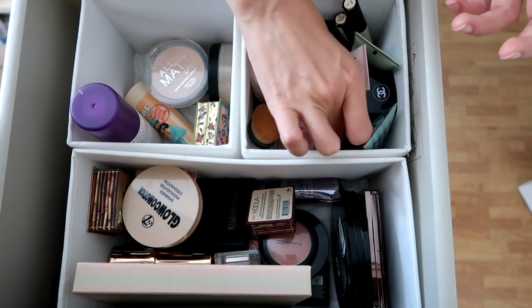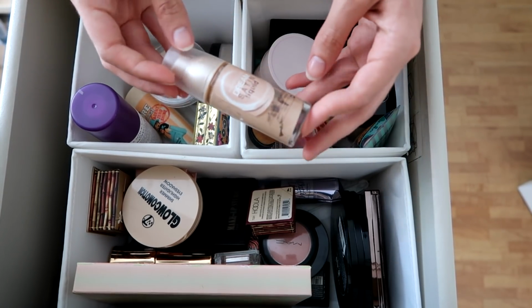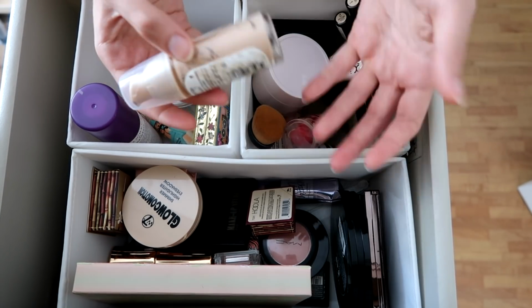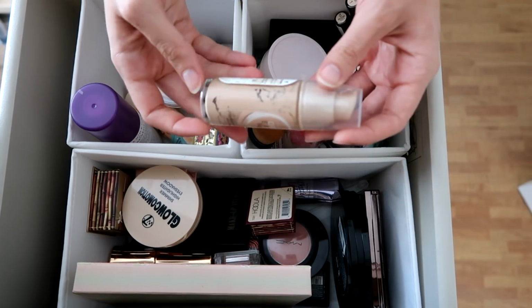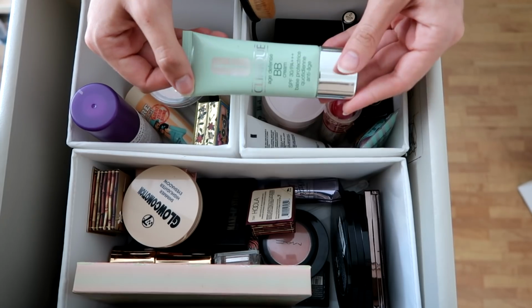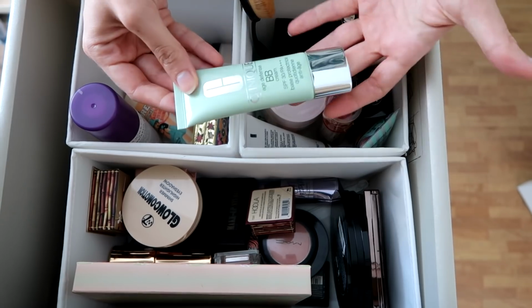Same thing goes for this. I think I'm finally gonna say goodbye to my Maybelline Dream Satin Liquid foundation, which I've had for years, and I've just been holding on to this to use as a base under Halloween tutorials and costume things like that, but I have plenty now, so I'm just gonna let that go. Clinique BB cream. I got it from a friend, was too dark for her. It's too pink for me though.